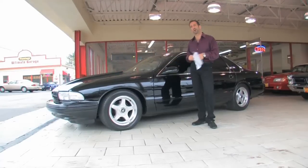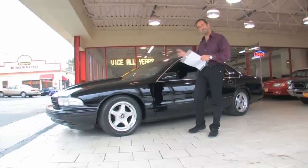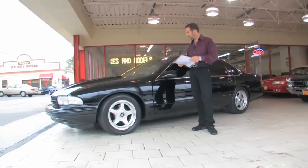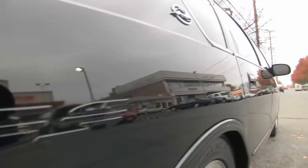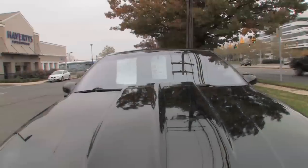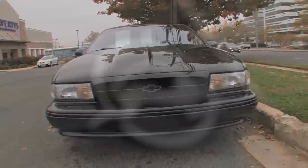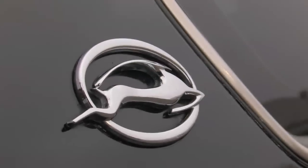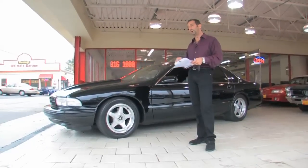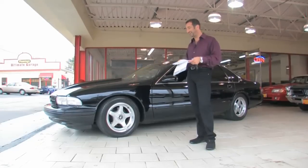So we'll walk around the car today. This is a true 38,000 mile documented car. It's driven less than 3,000 miles a year, which makes it super rare. The original paint color was black, and I believe the car has been completely repainted, as well as a cowl hood added to it. As we walk around, you'll see some pretty nice upgrades. One thing you can't see: the exhaust system has been upgraded. It's got a MagnaFlow free flow exhaust, and when we do the video sound portion, you'll hear it sounds pretty good.